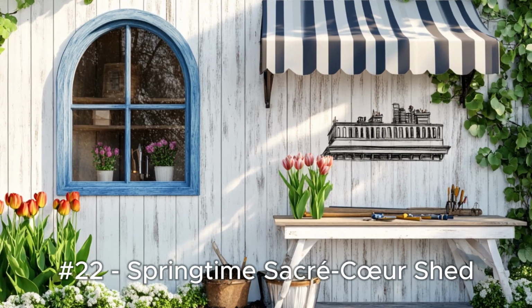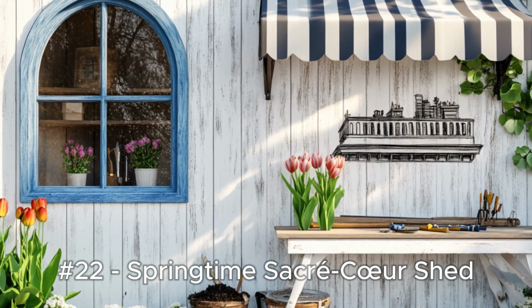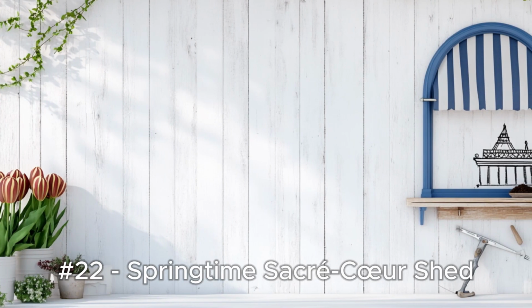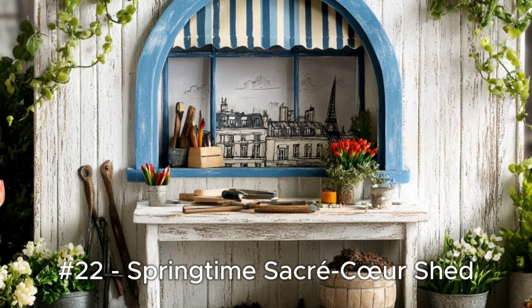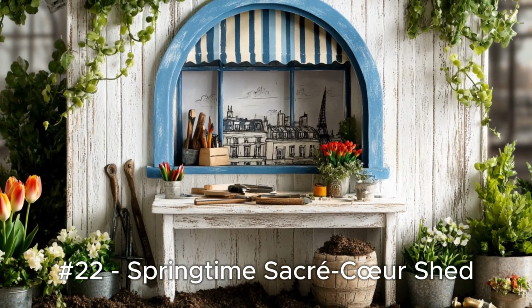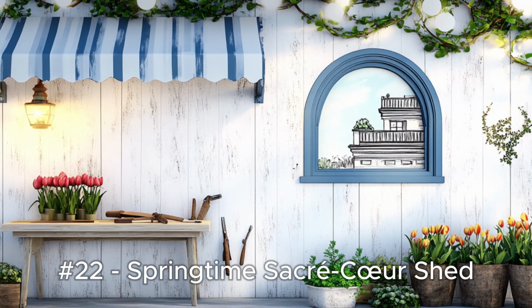Idea number 22. Springtime Sacré-Cœur Shed. Picture a garden shed beside a farmhouse, reimagined with the ethereal beauty of Sacré-Cœur. Its weathered wood is painted white, with a tiny arched window framed in blue. Inside, a workbench holds gardening tools alongside a vase of tulips and a framed sketch of Parisian rooftops.